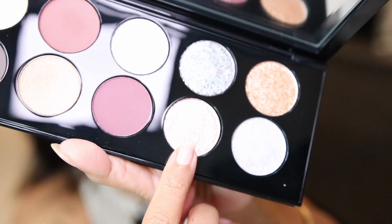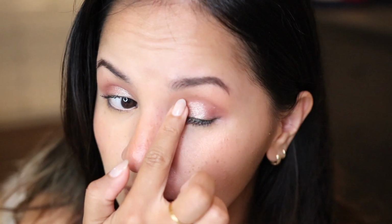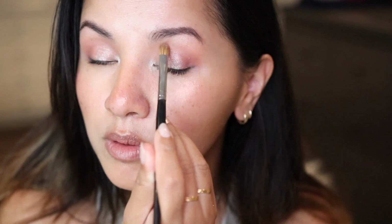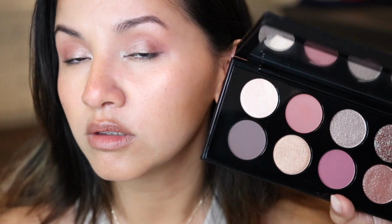I'm going to do just a very simple look today. Just a base and maybe a lid shade. I'm going to go in with this one. And usually with her astral shades, I like to use my fingers. That is a gorgeous color. Let's blend these out again. And then I'm going to go in with this to just highlight my inner corners. My brow bone a bit. And that's pretty much it.